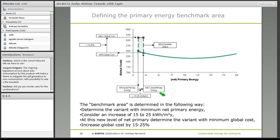So then we tried to analyze the area close to zero energy. We did it like that. We defined a so-called benchmark area, and it went like this: we said, okay, we have a look at the variant with minimum net primary energy. Then we consider an increase of 15 to 25 kilowatt hours. Then we say, okay, it is allowed to increase the global cost by 15 to 25%. And so we got this area, and you can imagine we had several thousand points, and still several hundred points were in this area that we analyzed more closely.